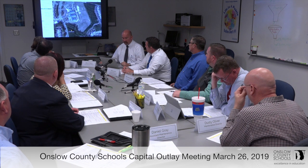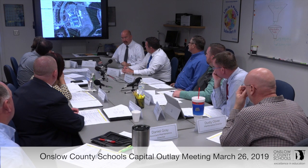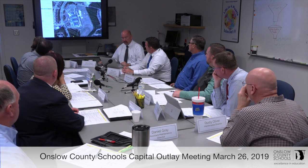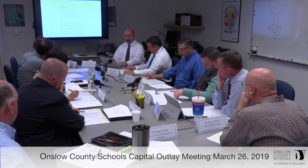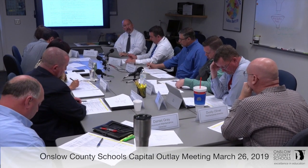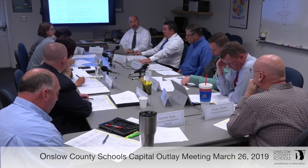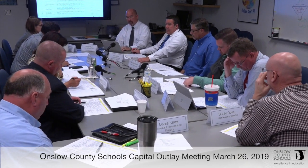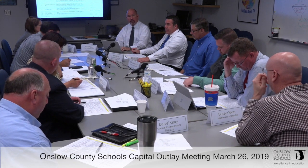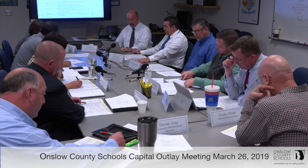The other thing is there is parking on the other side of the campus, but it's a long walk. It'll be about $200,000 worth of work for very few cars that can park there. 5E, 5C. Okay.